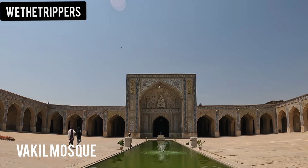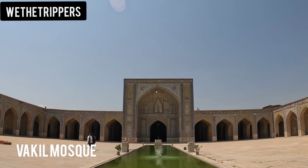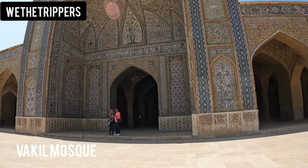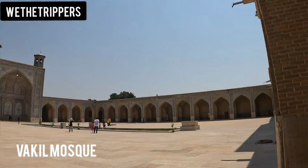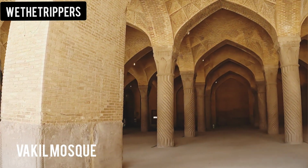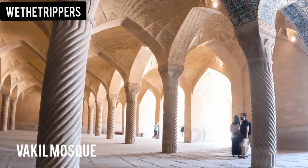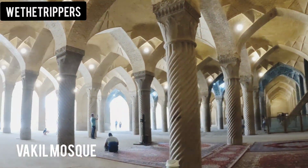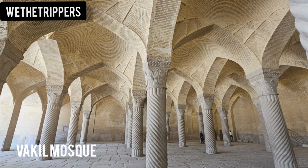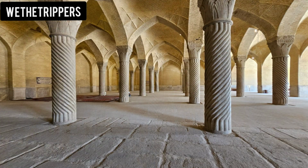As you explore the mosque, be sure to marvel at the detailed calligraphy that graces the walls. The iconic prayer hall of this mosque features 48 exquisitely carved stone pillars, each with intricate floral and geometric motifs. These pillars, meticulously crafted by master artisans, create a harmonious blend of art and spirituality, transporting visitors to a realm of serenity.